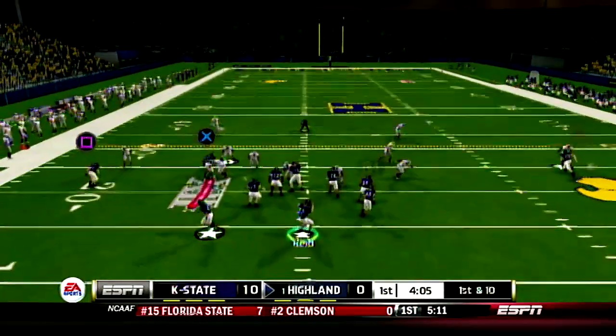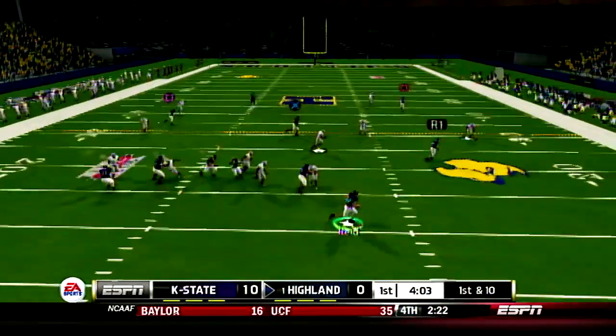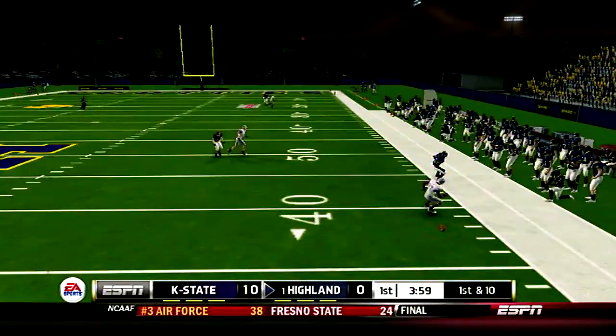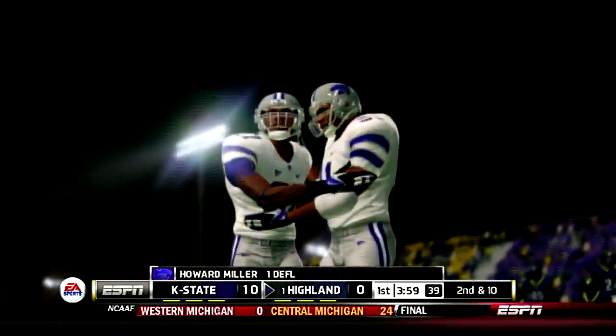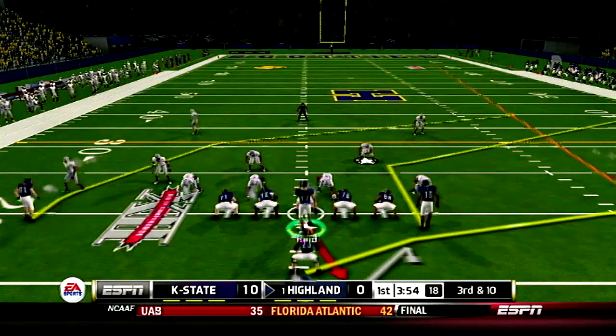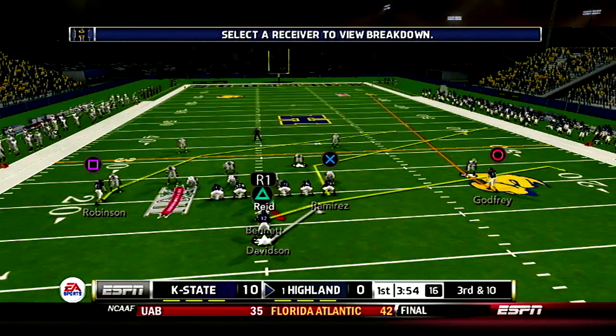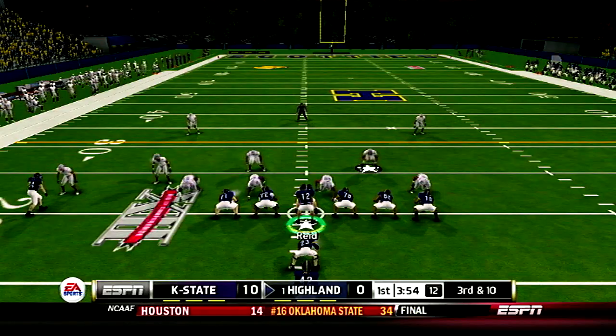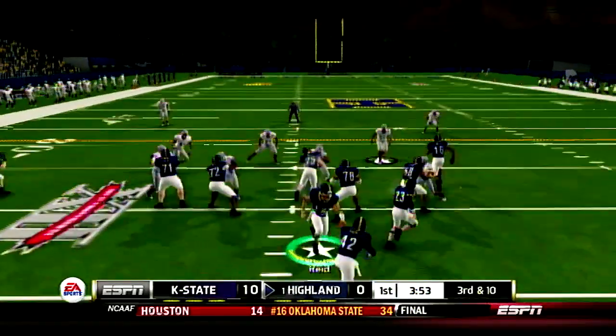1st and 10 coming up here for the Highland Scotties as Reed here scrambles off to the right-hand side, looking down the field here, looking for a big play. That one's going to be tipped away by Howard Miller. Nice deflection there from him. And now we'll advance to a 3rd and 10. So 3rd and 10, Highland's offense is really sluggish right now. They are not moving the ball too well.